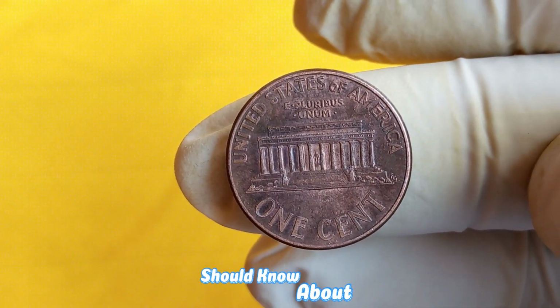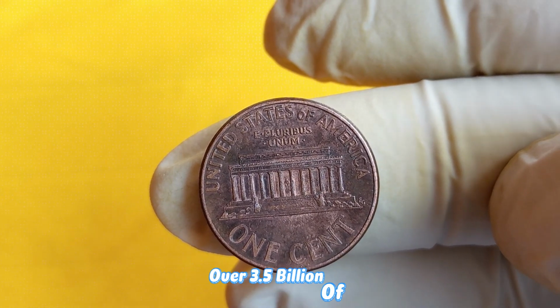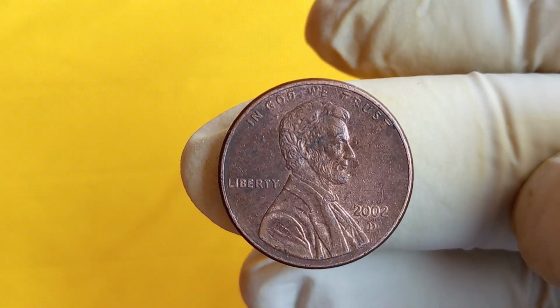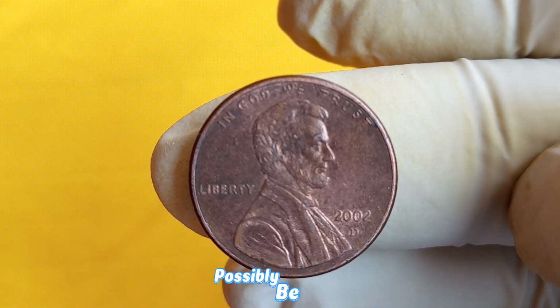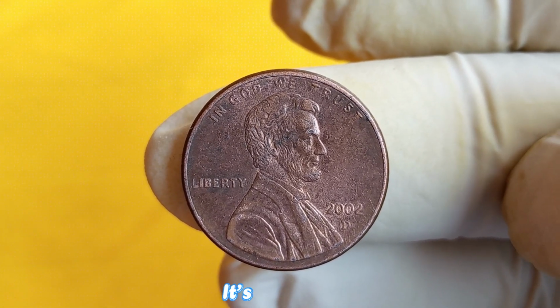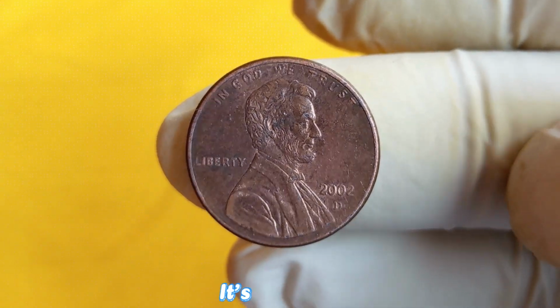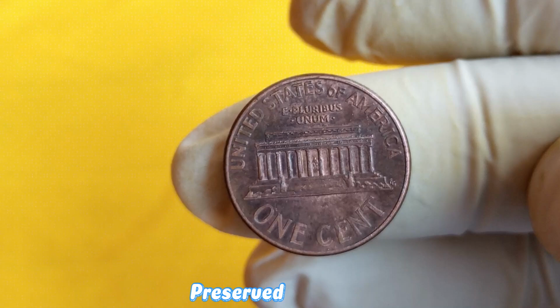Here's what you should know about the coin's physical properties. Yes, over 3.5 billion of these coins were minted. So you might be thinking, with that many coins, how can mine possibly be rare? That's the magic of coin collecting. It's not just how many were made, it's how well they were made, what kind of errors they carry, and how well preserved they are.